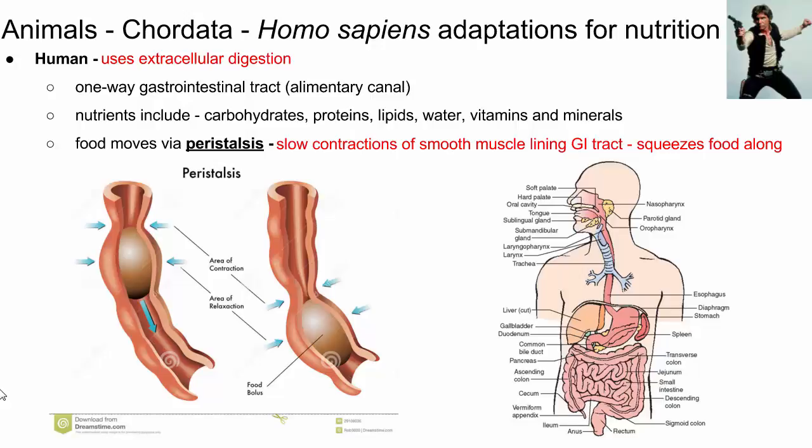So one ring of muscle contracts, and then the one below it, and the one below it, and it basically just squeezes that food along. The food that you swallow is called a bolus as it moves through the esophagus, until it gets digested, broken down, and liquefied into what we call chyme.